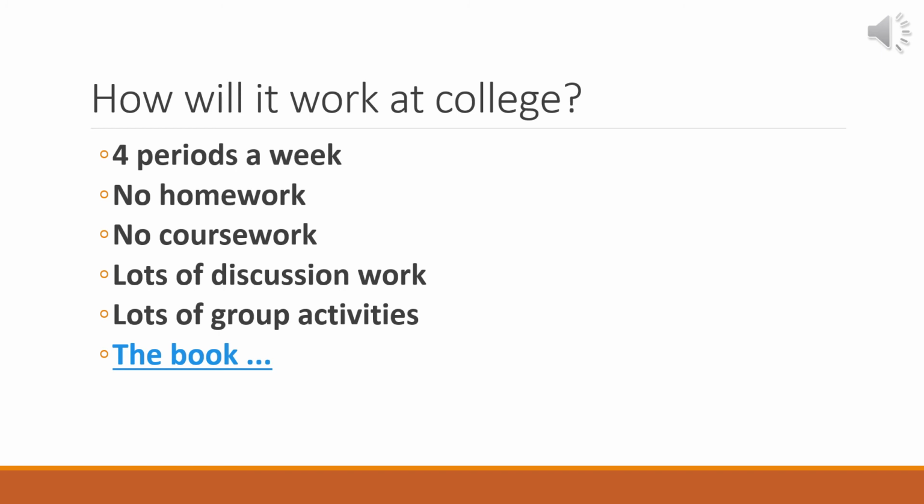Specifically, how will this work actually at the college? Well, we have 4 periods a week, which is usually delivered in 2 double lessons, and a double lesson is 1 hour and 10 minutes. We have no homework, we have no coursework. We find that students can be successful without those sort of extra bits of work. And we also want core maths to be a very light option. It's your A levels that you need to concentrate on. This just needs to be an additional study that you are studying alongside your other subjects. You'll find there's quite a lot of discussion work and lots of activities. If you want to have a look at what the textbook that we use is, there's a link here.